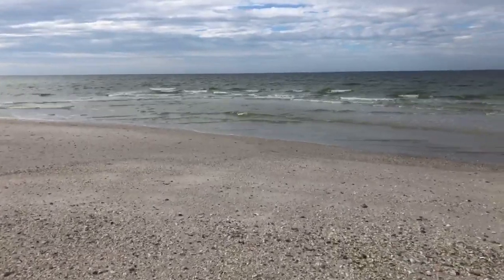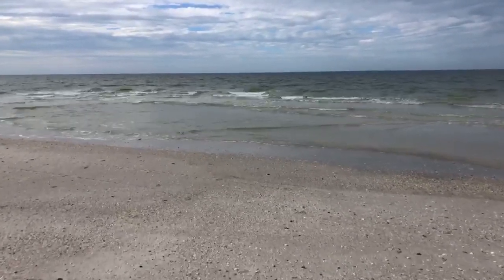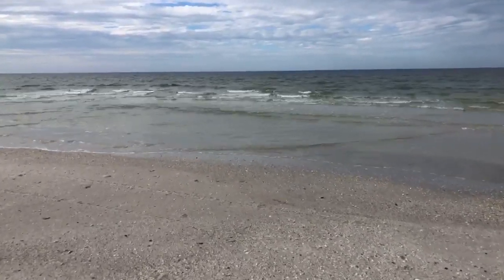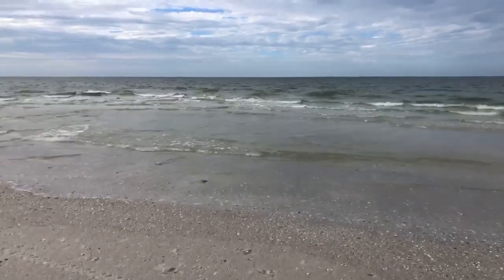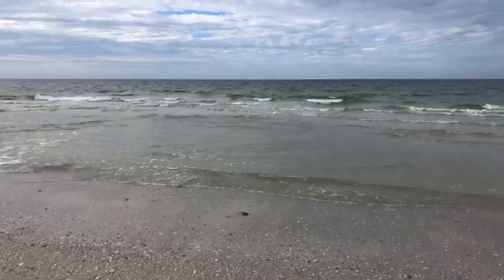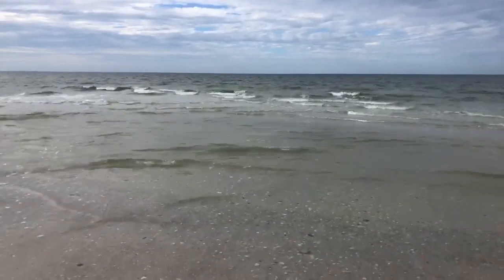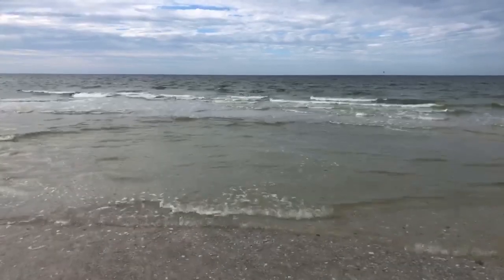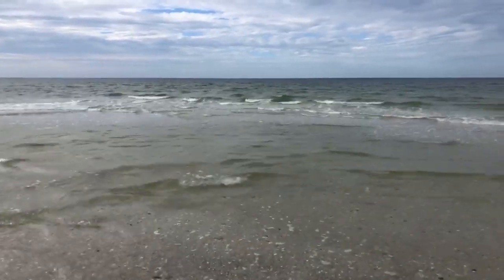One of my favorite spots up there. One of them. I got several favorite little spots along the beach, but I wish the sun was out. It's so much prettier, but I just love standing here and watching these waves come in over the sandbar, just breaking over the sandbar. Just listening to them, it's just so peaceful.